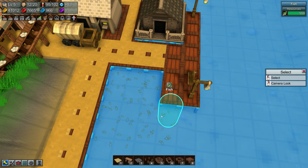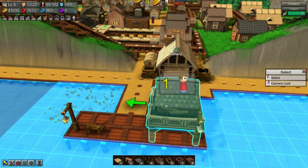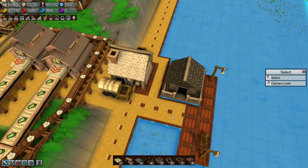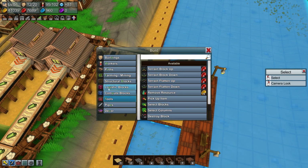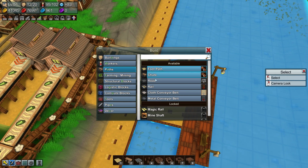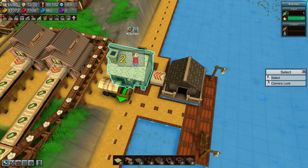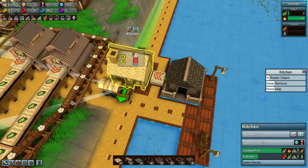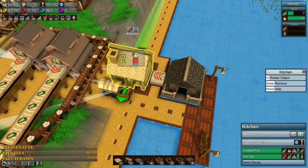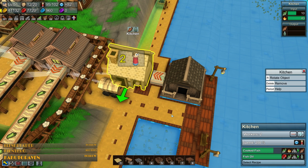Yeah, so part of me is basically trying to recreate the Stardew Valley vibe with the pier. People keep talking about Stardew Valley, okay? Don't blame me. Right, I want a grabber down here. I then want a cloth conveyor belt. Pop. We're just going to start offloading all the fish. There we go. Oh, I'm 100% here for the aesthetics. Hey, Ike, how you doing, mate?